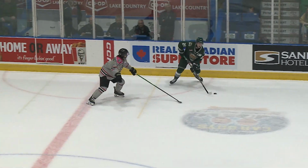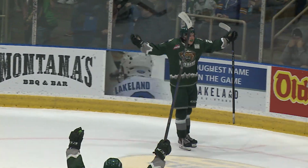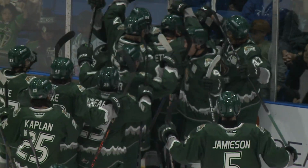The Silvertips take the overtime win over the Prince Albert Raiders here with 1:43 left to go in overtime as Jesse Heslop puts this one in for the 3-2 victory.